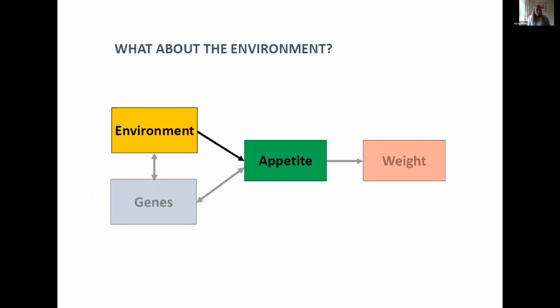So fundamental to the behavioural susceptibility theory is the influence of the environment, and obviously that's what this session is also largely about. So we don't exist in a vacuum.